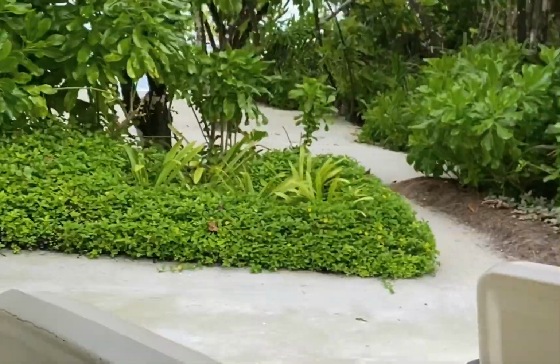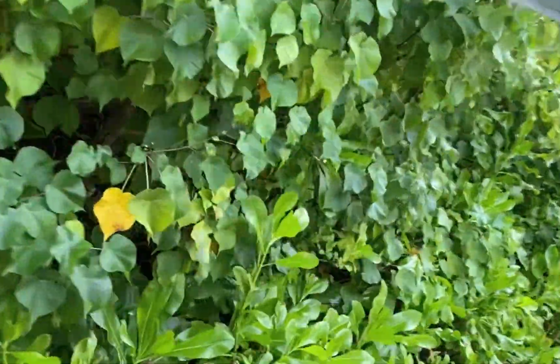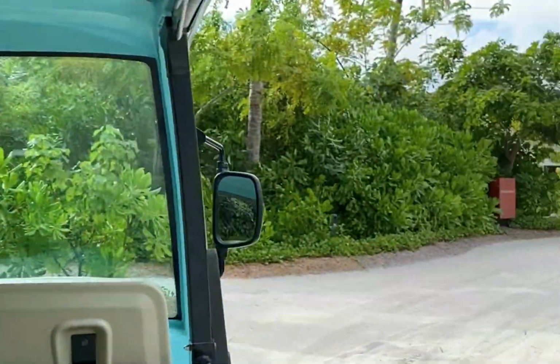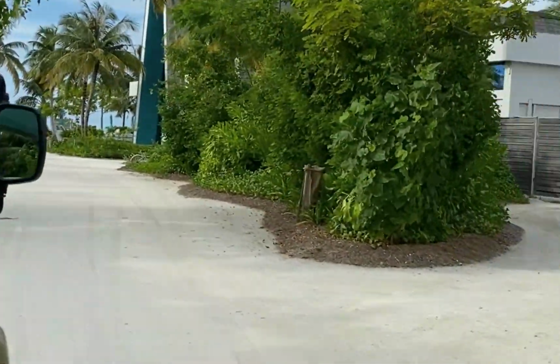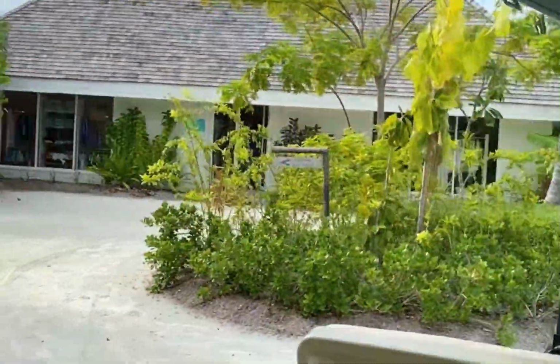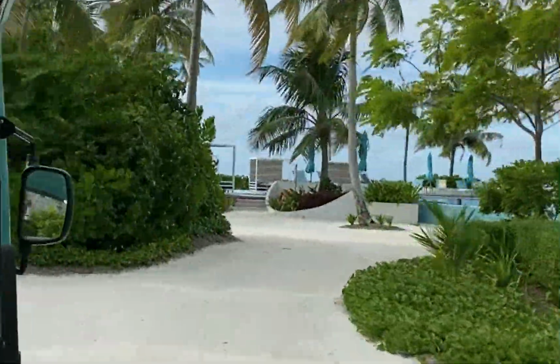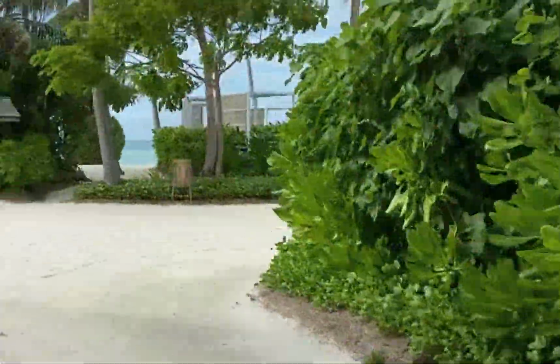Now talking about where to stay. So basically in Maldives, you generally have two main options for staying. One is water villa and the other one is beach villa. And there are variants in both the categories. You can choose whichever option works best for you depending on your budget and for how many days you're planning to stay.